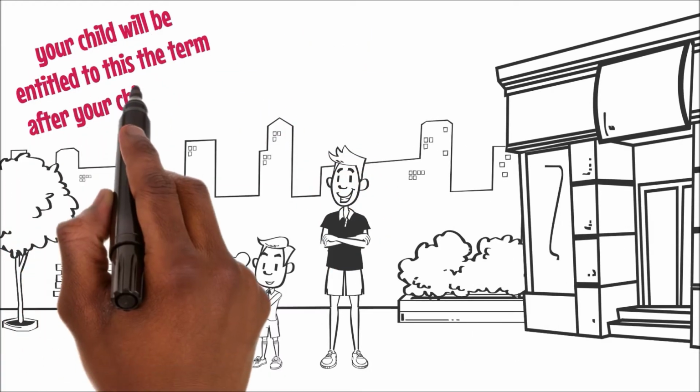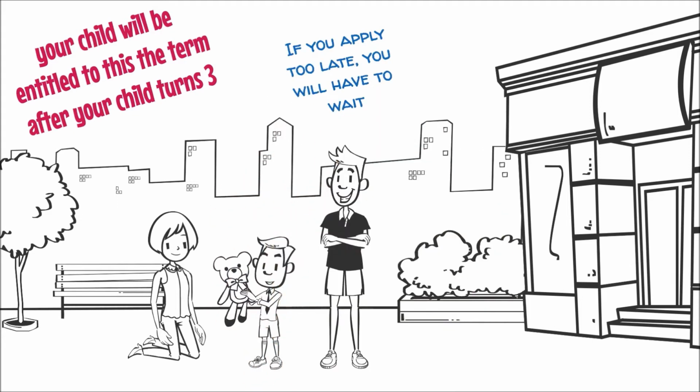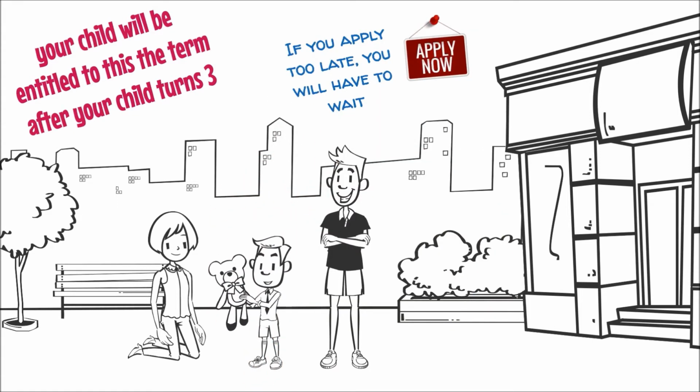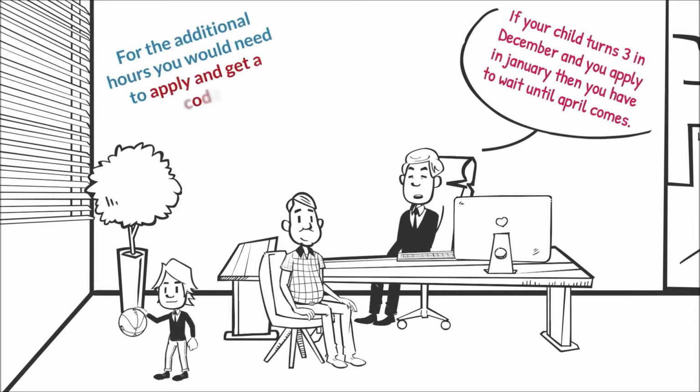Again, you can start claiming these hours the term after your child turns 3, or, which is important, the term after you apply, whichever is later. So if you apply too late, you'll have to wait until the next term to actually use your additional hours. So for example, if a child turns 3 in December, but you only complete your application in January, you would have to wait until April to use your additional hours, though you will still be able to use your 15 hours from January. In order to be eligible for the additional hours, you will need to apply and get a code to give to the childcare provider.